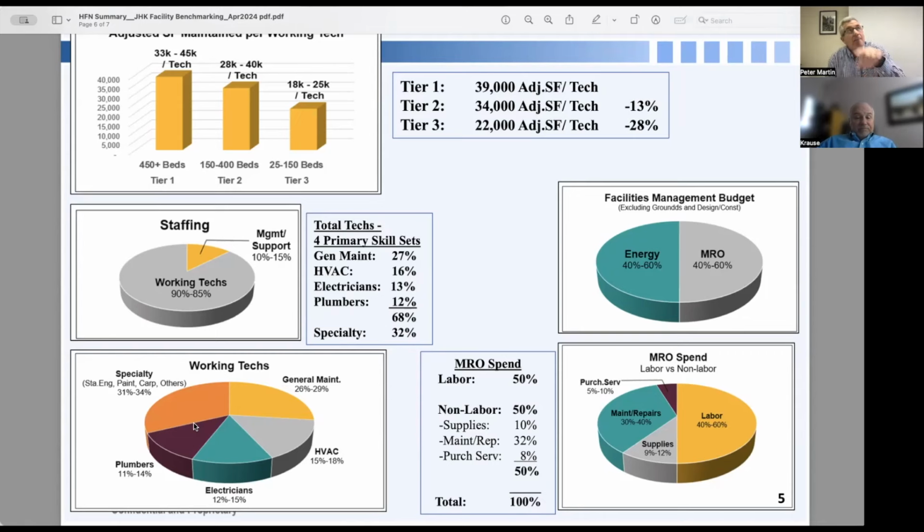So your number, I'm going back to this number here with the total techs, the staffing, the working techs, this is what they have. These numbers though wouldn't take into account your matrix where you were assessing the building itself, the age of the building. No, this is independent of that. This is independent of the age and the condition issues.